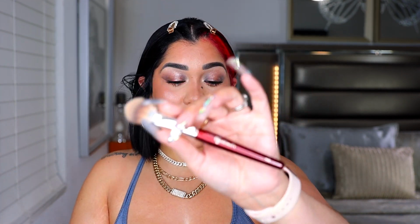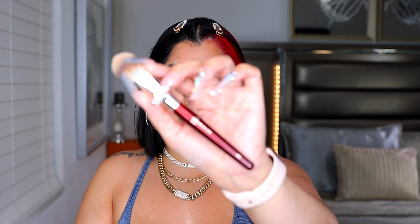And then this brush right here, I love it for concealer. There's something about this brush that makes my concealer not crease, and no, I'm not exaggerating. And then this flat brush right here is exactly what you need to press powder right on top of your pores and under eyes, so you can have that porcelain blurred type of finish right after you're done with your makeup.